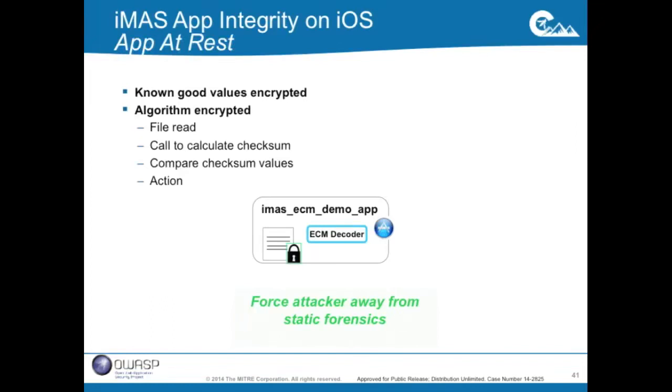So at this point, you have an app that now has its checksum algorithm encrypted in there. Its app integrity algorithm encrypted and secure. And now at this point, if the attacker attempts to get at it, it's very difficult because it's just all ciphertext. So what we're doing here is we're forcing the attacker away from static forensics and pushing him more into dynamic forensics, which is just a different skill set. It's a harder job.